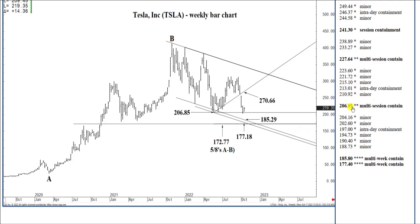Once again, closing today below 206.85 looks to be a long shot today, but if later in the week we close below that May low, then by the end of next week we should test the 177.18 to 185.29 area. And these are the levels on the weekly chart. You can see they're a little different here. Those are the daily chart levels that could absorb selling through the rest of the year, possibly well into Q1. It becomes a 1-week objective if we settle today below 206.85.